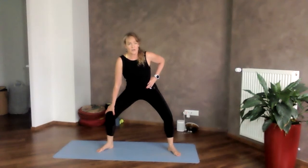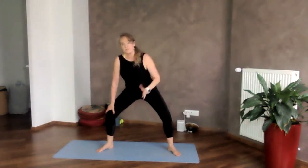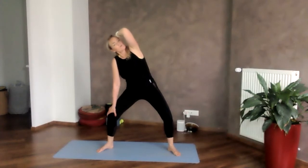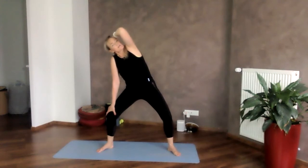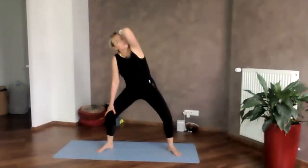Keep the right arm straight. We're going to bring the left arm into the ecstasy position, elbow forward. The thumb is just above the ear. And we'll lean to our right. You'll keep the shoulder up so that you can lengthen out both sides of the body. And we'll sink down and pulse here.